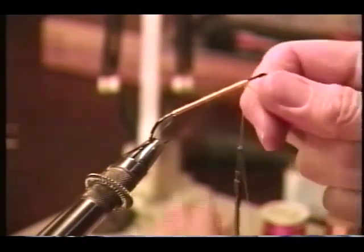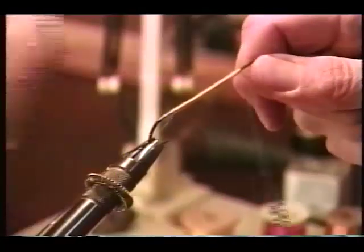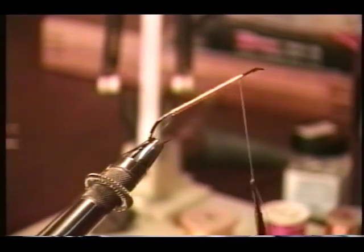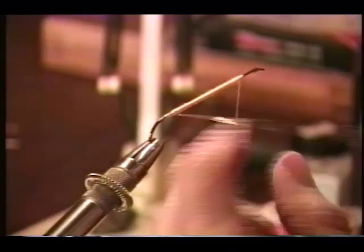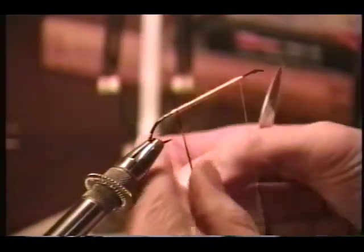Okay, now we can tie that off with our floss thread. Hold that out of the way and cut out this extra. Put that in the trash pile. Now we're ready to spiral the tinsel forward. And you want to make sure, in the mylar, of course, one side is gold and one side is silver. So you want to make sure that the silver side remains up.